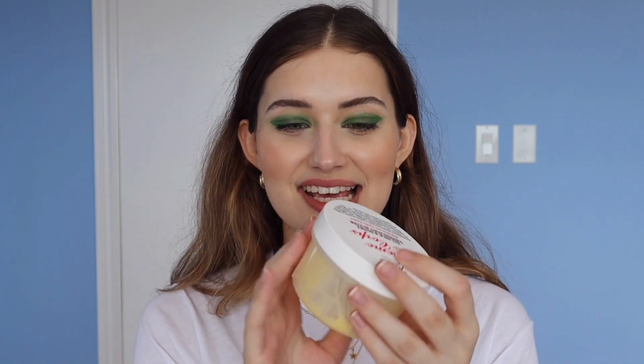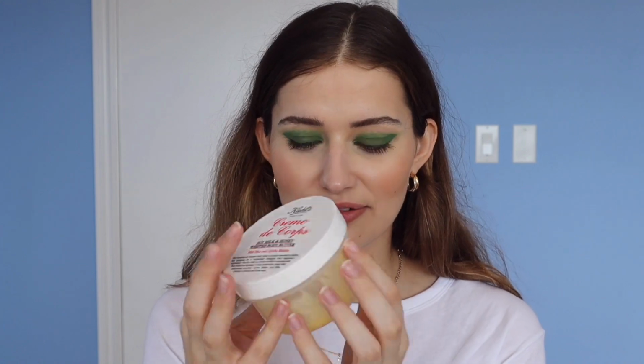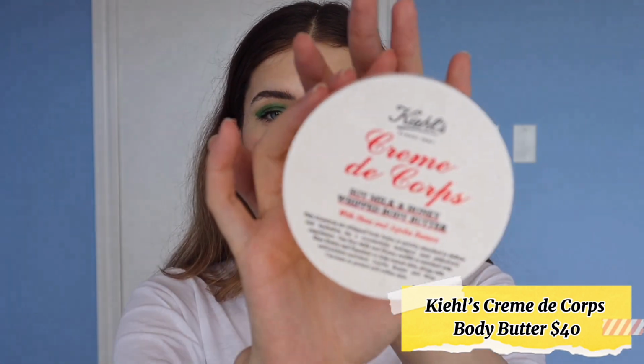Next up, we have another product that had a case, but the case kind of cracked and fell apart and then popped off. So we're doing really well. My trash is gross. I don't know what else to say. But this is the Kiehl's Soy Milk and Honey Whipped Body Butter. And it looks like this.